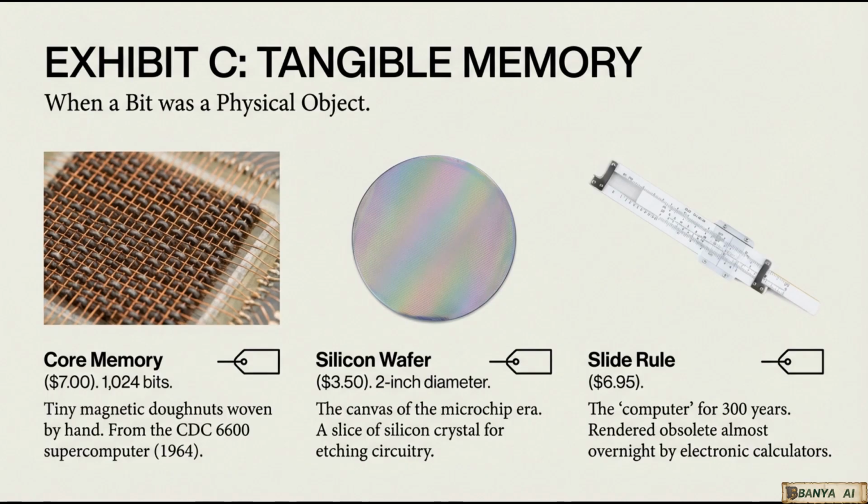It moved us from handmade crafts to printing circuitry. But then there's the third item, the slide rule, for $6.95. And that's the tragedy of the exhibit. The slide rule was the computer for 300 years. It built bridges. It put Apollo on the moon. Engineers wore them on their belts like swords.